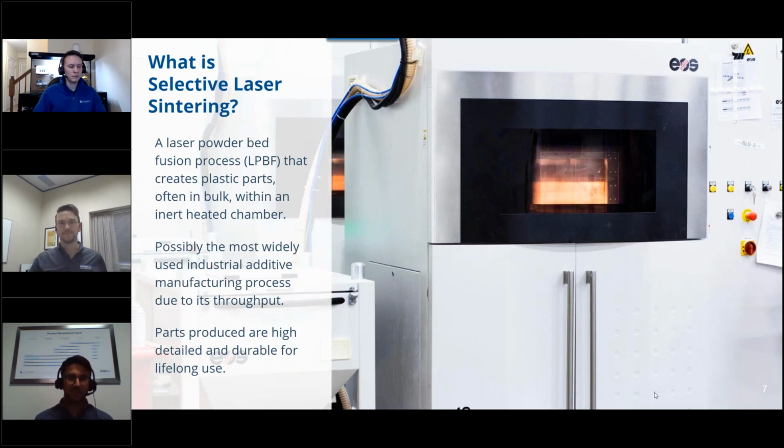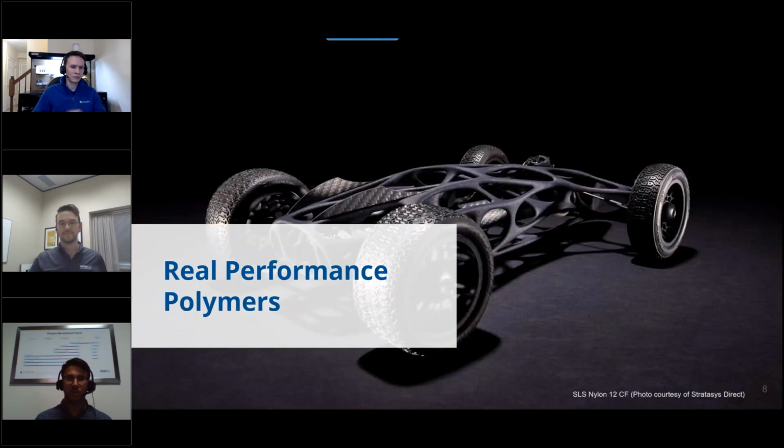This has been tested in many different applications in industry. One of the reasons behind that is we can make real thermoplastic parts in high throughput. It's also been around for quite a while. This is one of the earlier technologies to come out of 3D printing. It was invented actually in the 80s at the University of Texas. So got to do a hook 'em for that.